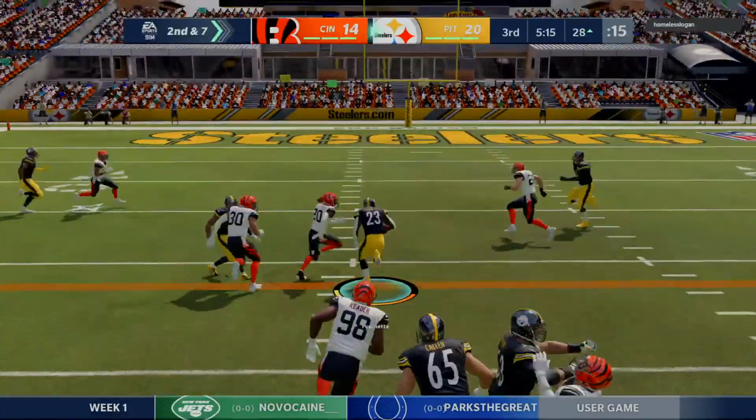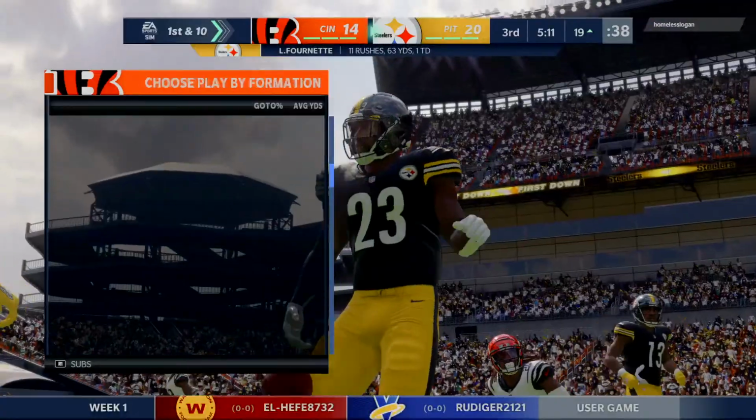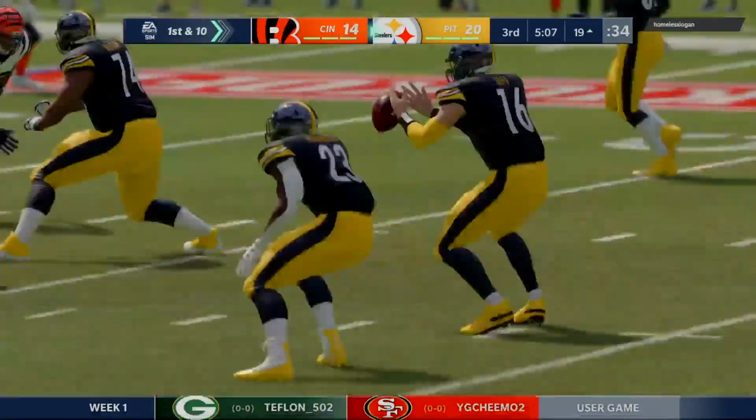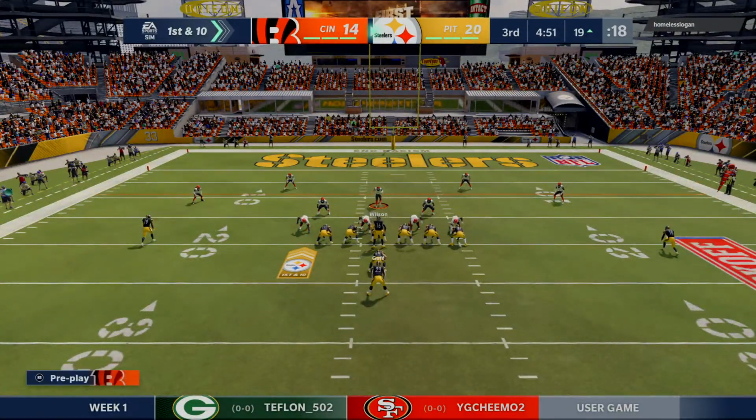Again, it's Fournette. And he is going to be close to a first down as the tackle made at the Bengals' 19-yard line. 9 yards on the pickup there, and it keeps the drive alive. So a good run by Fournette. Now another 1st and 10.